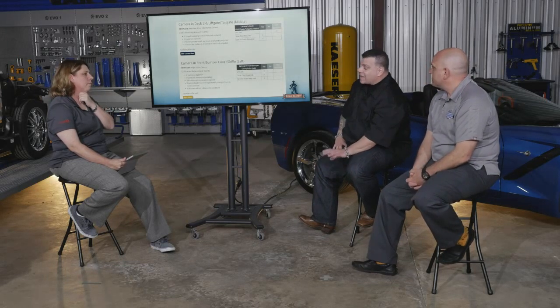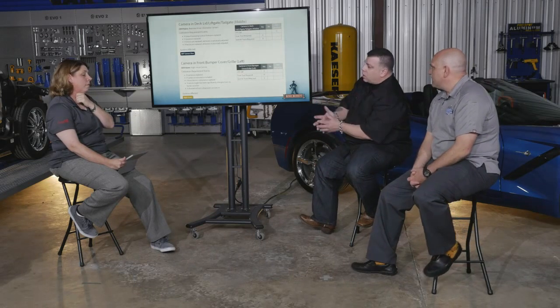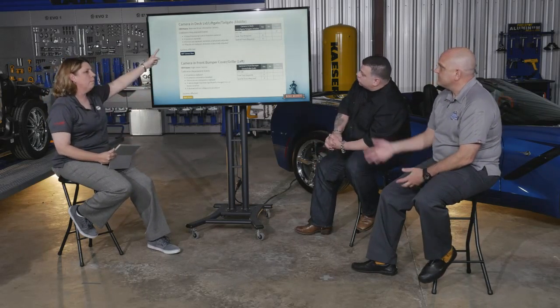I'm telling you, that's the issue nowadays that we have. You don't know unless you scan the car diagnostically. Well, here's a great example. If I'm just doing a bumper cover, come on, Kristen, what could happen from just doing a bumper cover? Oh, I'm looking at a camera. Sure.